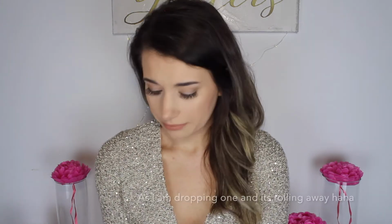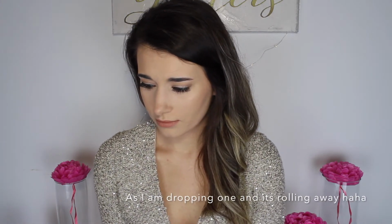I'm wearing the shade Honeycomb right now, and that is my absolute favorite. I lost this for a while. I found it way back in my closet, so I don't know, I must have dropped it and it rolled back there, but I'm so glad I found it.